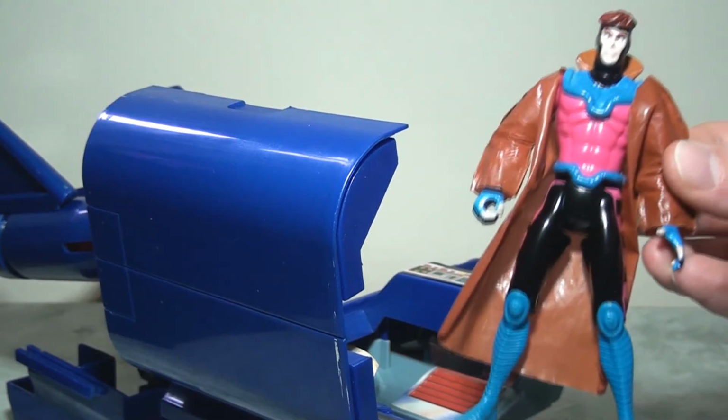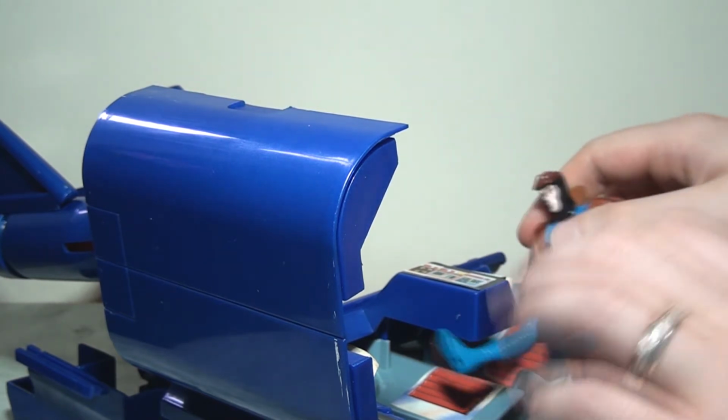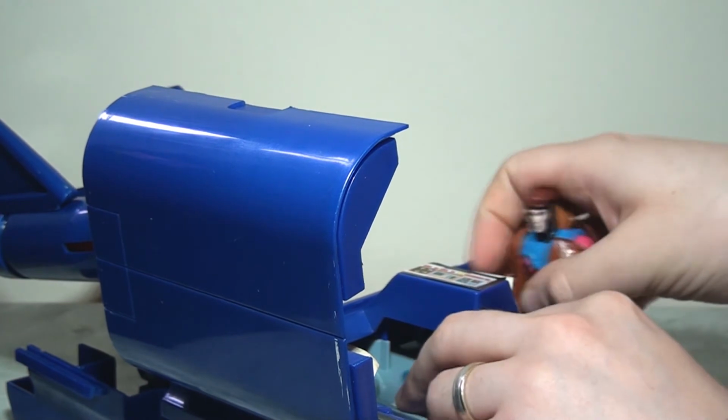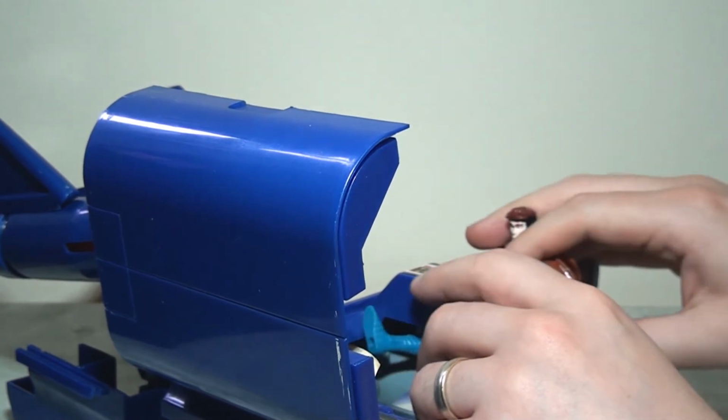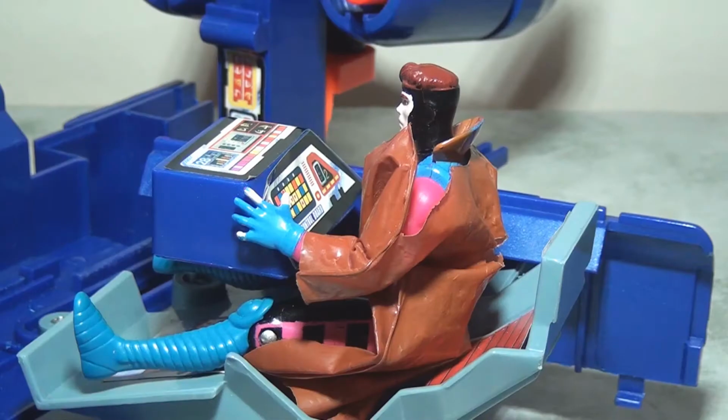And of course the idea is that you take one of your other X-Men and you put him in that control chair there. So I'm going to use Gambit, and as you can see he fits in quite snugly into the command chair and it looks pretty good. His chair has the same deco as the one in the cockpit, but he actually has this control panel here and one to his right side as well.